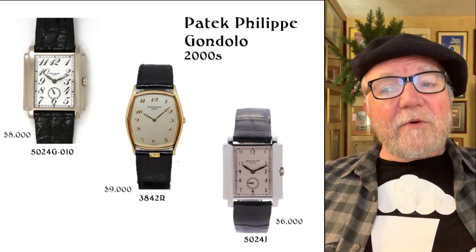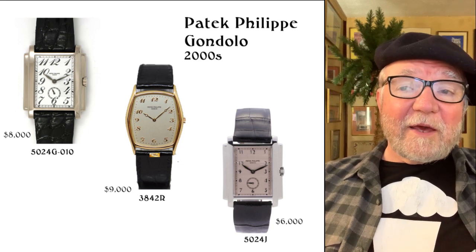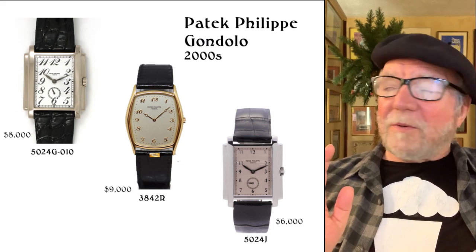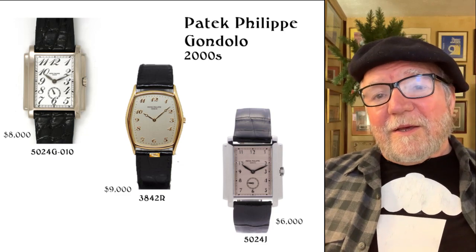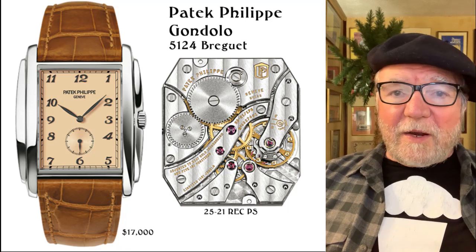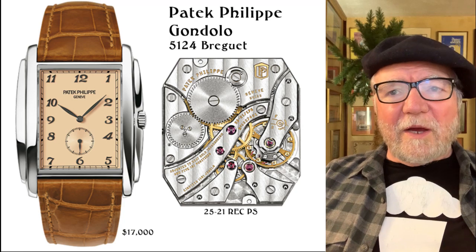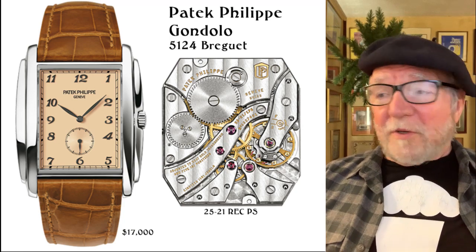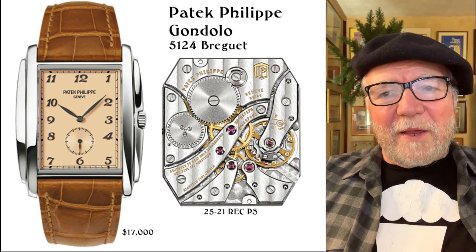The 502 or 5024J, I really like the dial on that a lot. It's sort of got a faded salmon to it, and it's a neat watch. Now, this next one is the Gondolo that I have wanted ever since I started collecting, and I don't know why I haven't gotten it. There's 17,000 reasons right there that I haven't got it, but I always find something I like better.